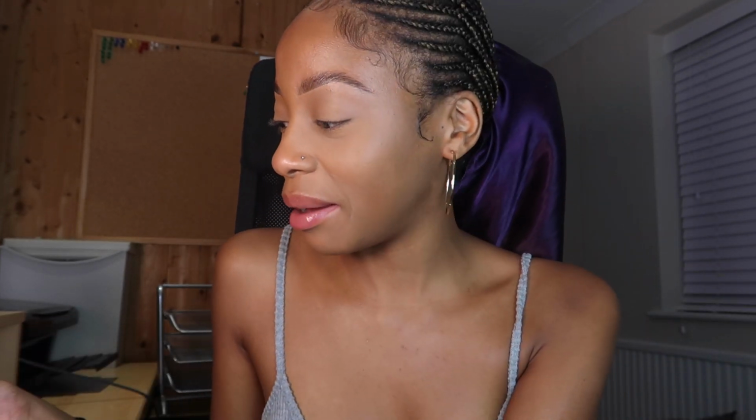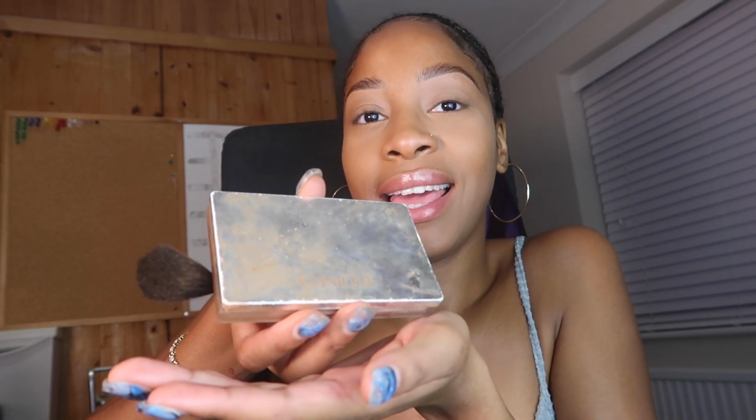Guys, I don't know if you can see me properly, to be honest. I'm just gonna keep on going and hope for the best, babe. So for the contour, I use Clinique. I can't even show you guys properly. It's Clinique powder, but if you see the inside of this again, you will scream. I'm taking it on this brush. I don't know what brush this is. Oh, it came with the brush, to be honest.